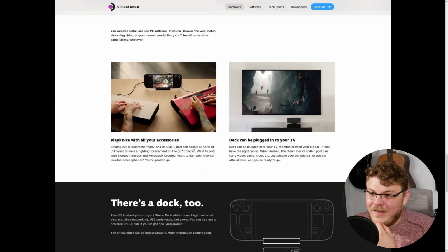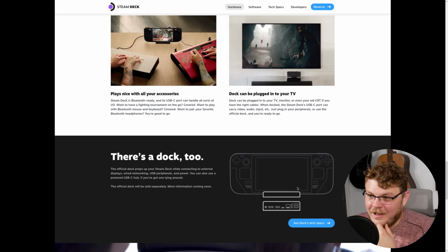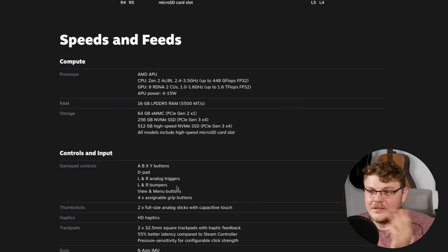Ooh. That is interesting. Wowza. Okay. All right. Well, I mean, it's their thing. So let's look at the specs here. Processor is an AMD APU, a Zen 2 4-core, 8-thread, 2.4 to 3.5 gigahertz CPU running at 448 gigaflops. And the GPU, it looks like it's a Radeon-powered graphics card with up to 1.6 teraflops.